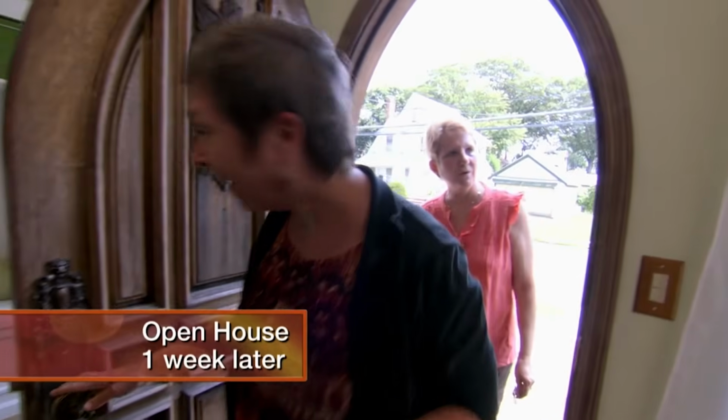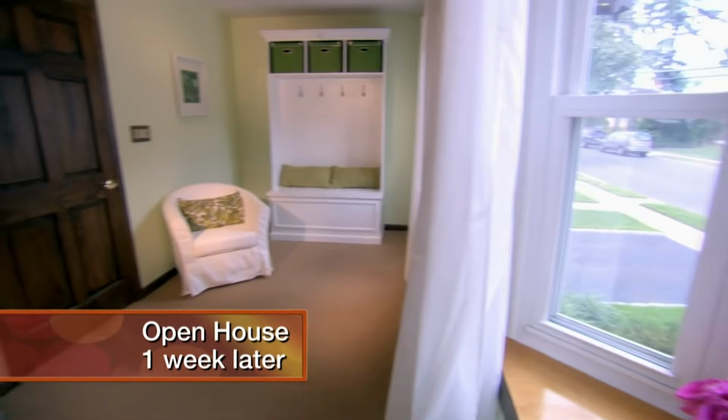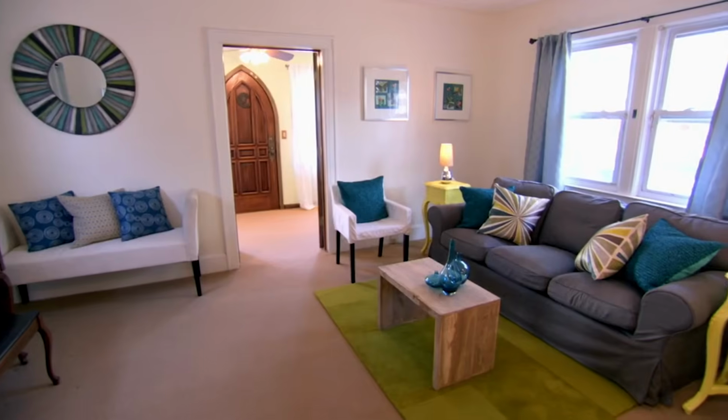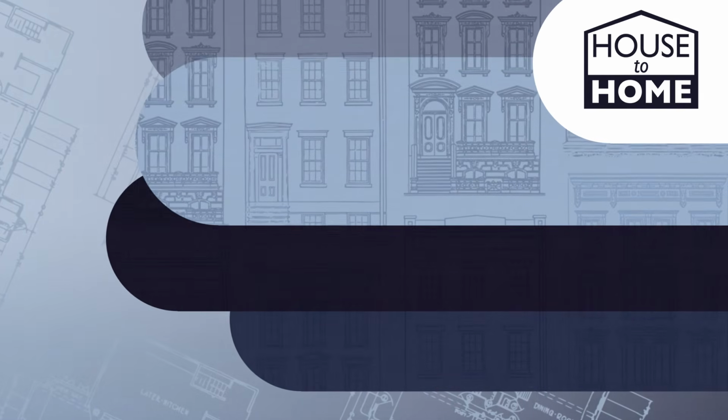Oh my God. Oh my goodness, look at this place. Very nice, very bright. I absolutely loved it. I feel it went from quirky to incredible. The house is much more conducive to a family living in Lynbrook.